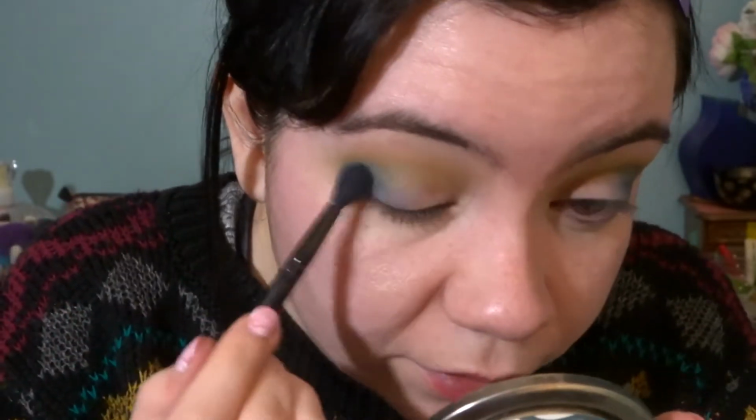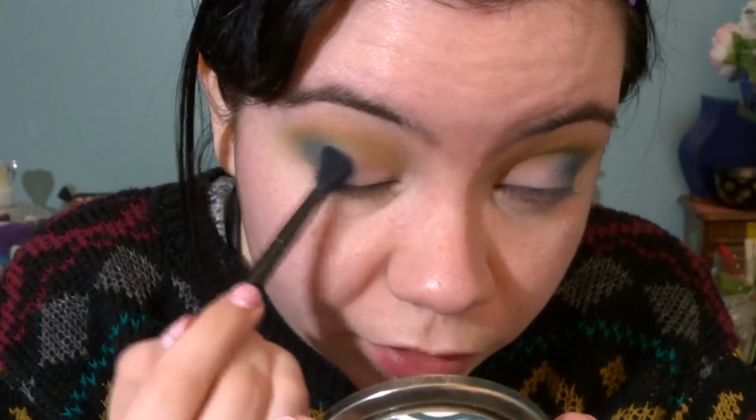See, now that I've kind of gotten the blend down, I can feel more confident in grabbing more product and concentrating it into a specific area.